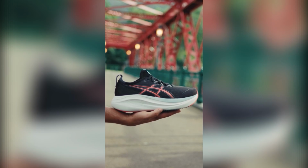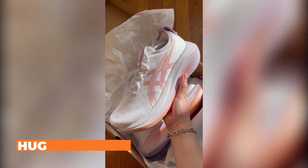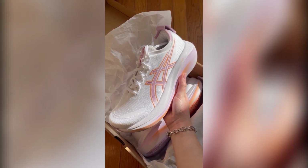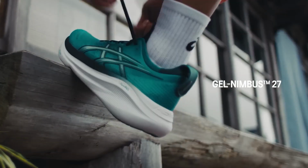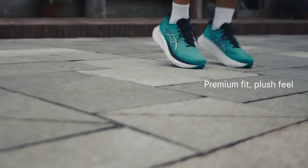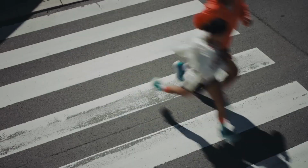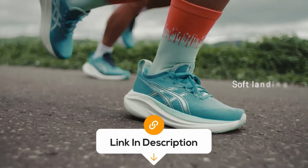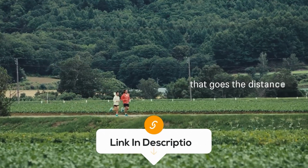Another thing ASICS nailed is the tongue. It's one of the most comfortable you'll find in a running shoe, stretching just right to hug your foot without any weird pressure points. Plus, they kept the roomy toe box, so if you like a little extra space up front, you're good to go. Now, this is definitely a shoe built for easy runs, long miles, and recovery days. It's not cheap, but it's built to last, so if you're looking for the most comfort, this is the best option.